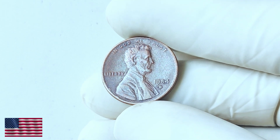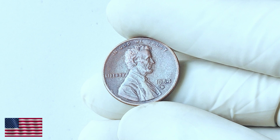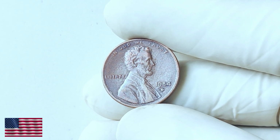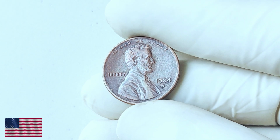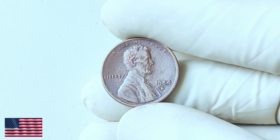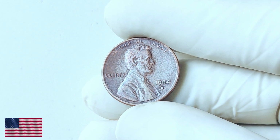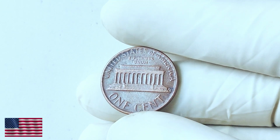The 1984 D penny was struck at the Denver Mint, a year of routine production, or so it seemed. But a rare error, a double die on Lincoln's ear, was discovered. It's barely noticeable to the naked eye, yet it multiplies the value of the coin exponentially. And there's something even more mysterious, something that makes one specific 1984 D penny worth $843,000. I'll reveal that in just a moment.